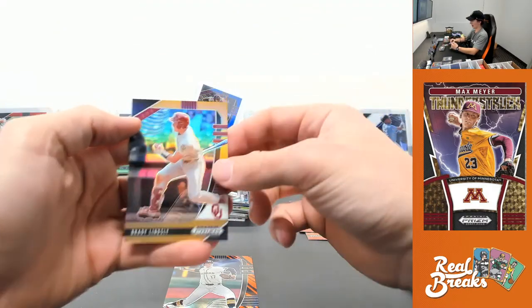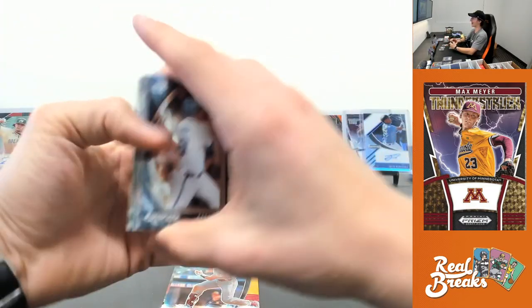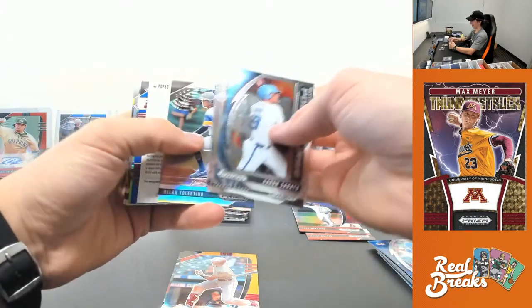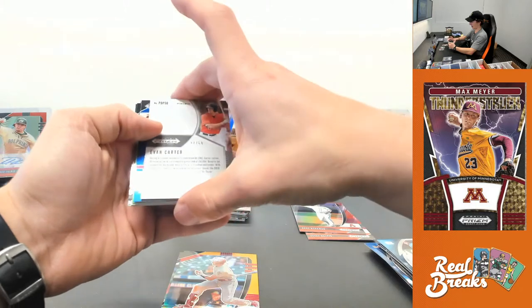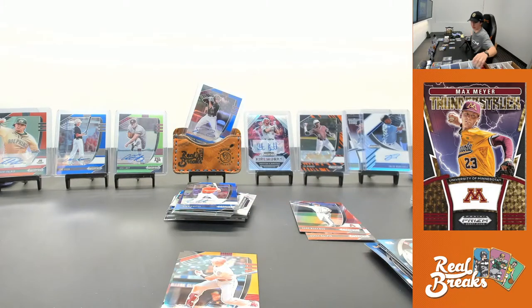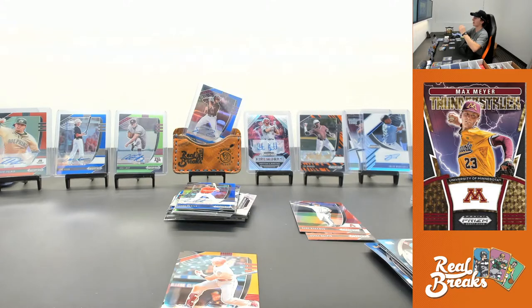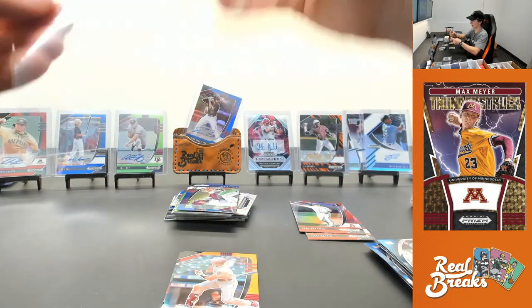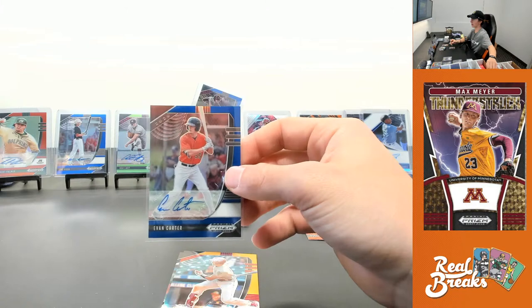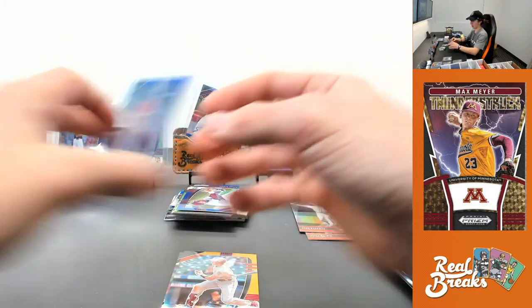Gage Workman, red. Brady Lindsley, out of 50. Chris, I couldn't have said it better myself. Milan Tolentino. And here we've got Evan Carter, out of 60. Blue ink, Evan Carter. I want to say he's Astros, if I remember correctly. Rangers. Going to Steve Taylor. There we go. Evan Carter out of 60.